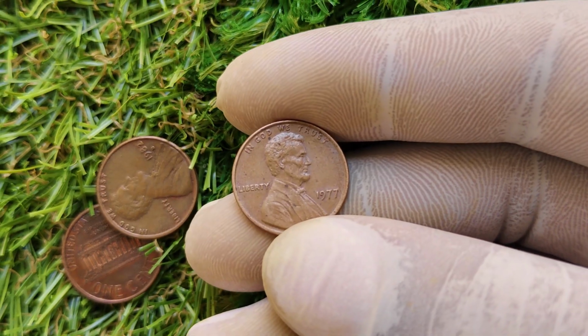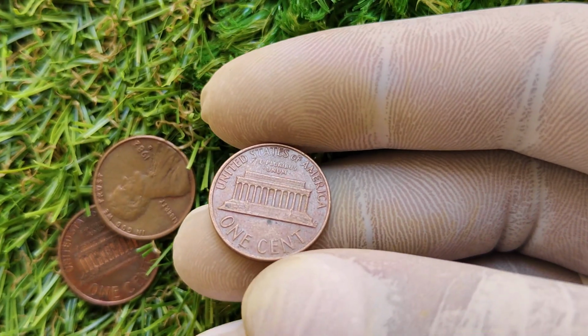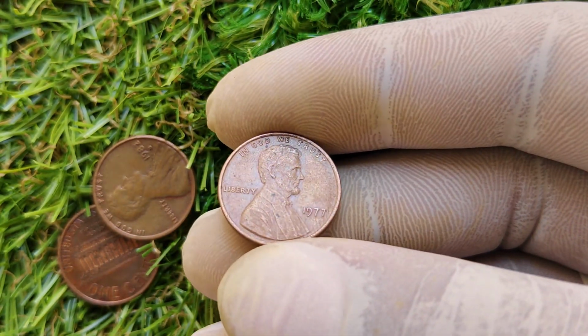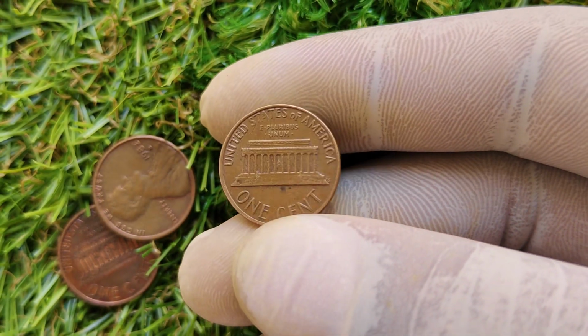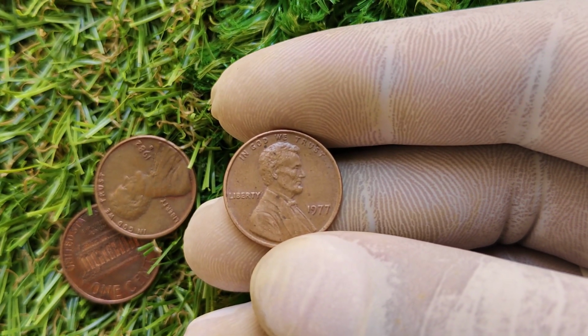However, not all 1977 no mint mark Lincoln pennies are created equal. While the majority are worth face value, a few rare specimens have surfaced over the years that collectors are willing to pay thousands of dollars to own. These high-value examples are typically coins that have exceptional qualities, such as being in pristine condition, having an unusual minting anomaly, or being struck on an experimental planchet.